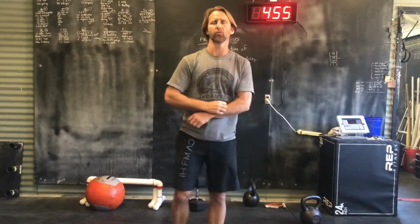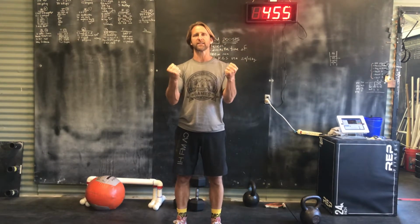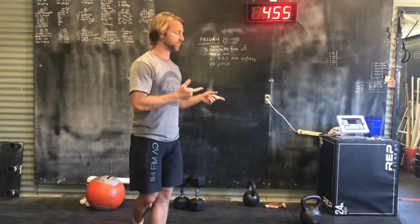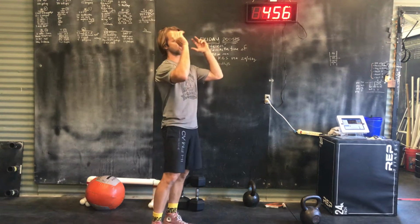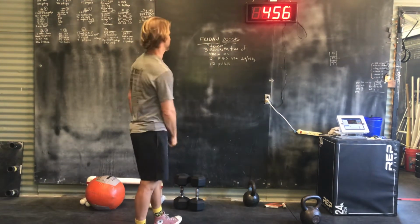Any of you that are gonna row or ski, because you have the aspect of holding on to something, rowing, skiing, even biking, it's going to tax your grip a little bit more, and it's going to be more difficult to get in your kettlebell swings and your pull-ups unbroken. Although that is a goal for today. I'll get back to that for now.